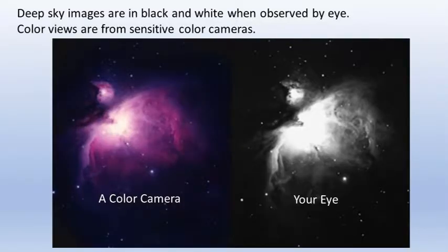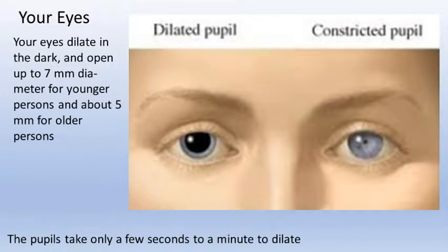Your key piece of equipment is not the telescope, it's your eye. You'll quickly realize that the telescope images you see by eye tend to be in black and white, not color, and you need to maximize the sensitivity of your eye. You do need to let your eyes dilate. That is for the pupils to open wide, but this just takes a few minutes.